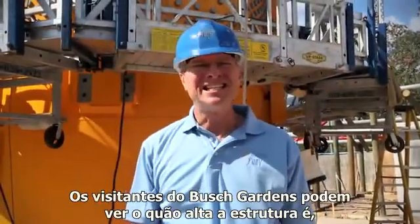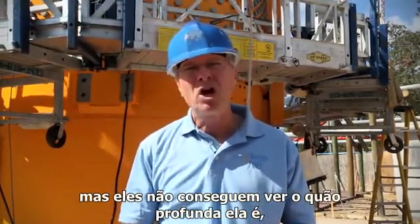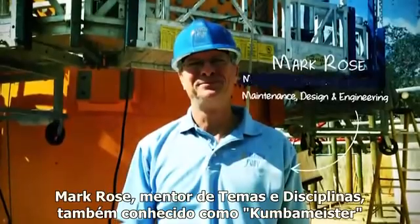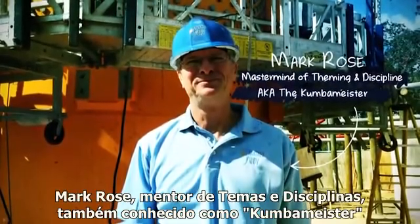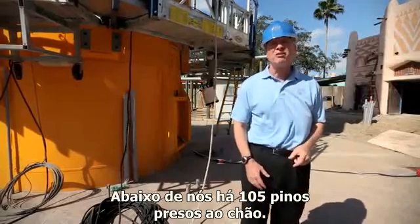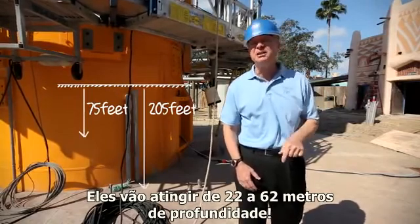Visitors to Busch Gardens can see how tall this structure is, but what they can't see is how deep into the ground we go or all the cool stuff inside. Below us, there are 105 steel beams that were driven into the ground. They went anywhere from 75 to 205 feet deep.